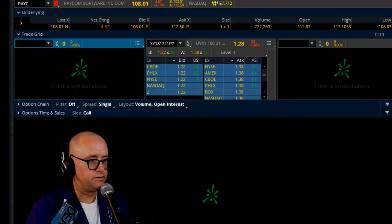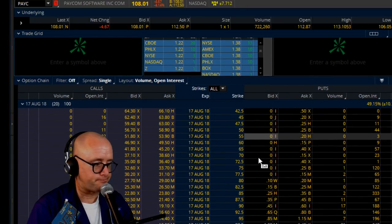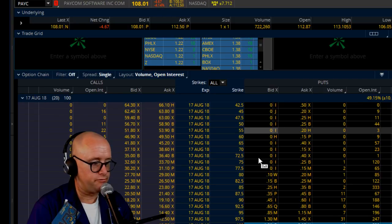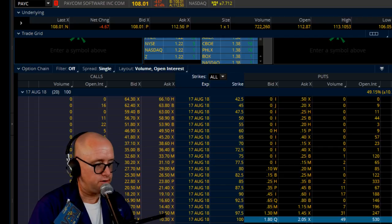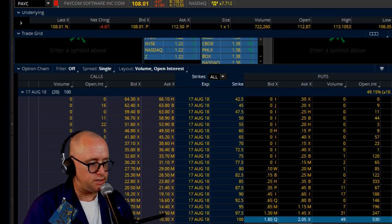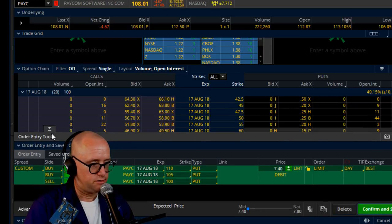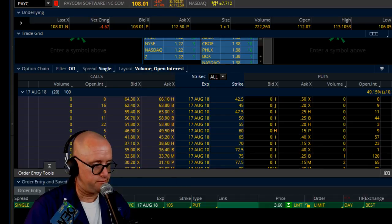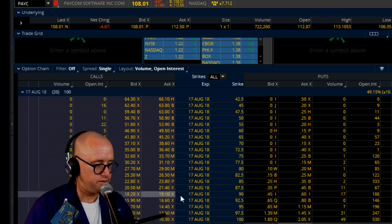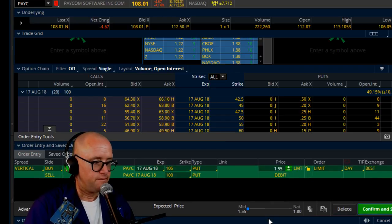Well, we could buy a different spread, for example. We could buy the 105-100 put spread, and that way it has to go down a little bit further for it to be in the money, but you're putting up less money. So let's click on the 105 put on the offer, and then hold down the control button and click on the bid of the 100 put.